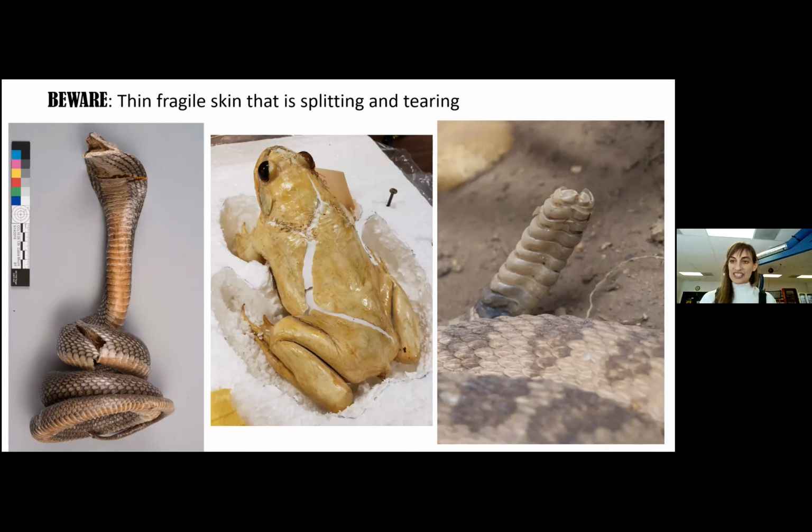So like you can see the frog in the center, it's that white line that you see going throughout it, that's a plaster mannequin. So once again, the internal support was too heavy, too rigid for the thin skin that was mounted over top of it. And over time, as that dried, it was way too much pressure. It got too small for it and eventually ripped along the seams and then caused further damage.